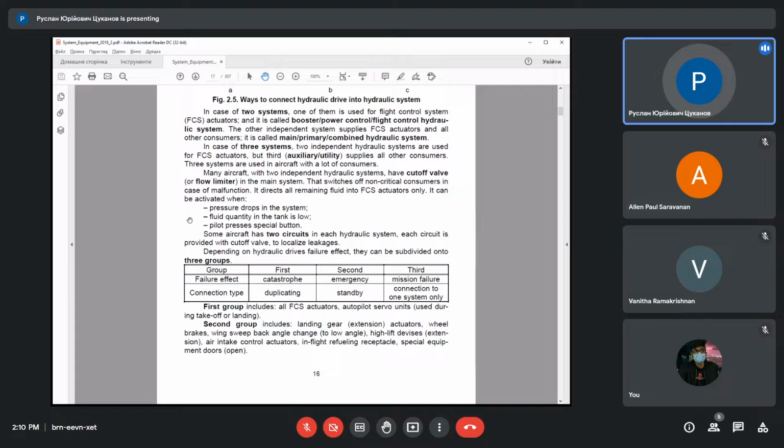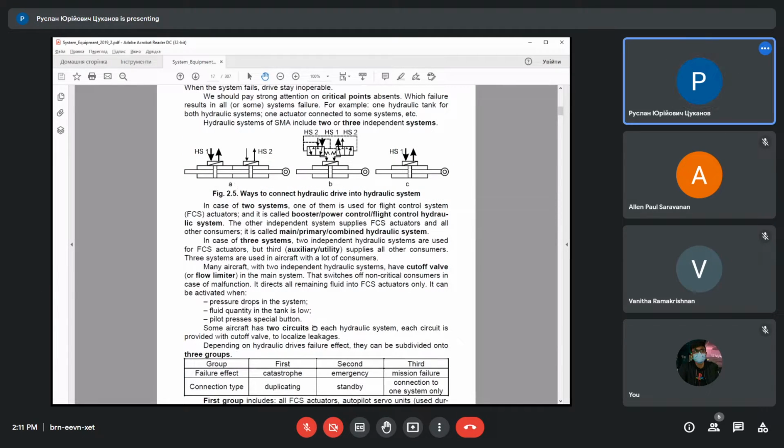So in this case, we conserve, we keep the remaining fluid only for flight control system actuators or the most critical actuators. So it's a method of localization of leakages. It's possible to say that all the consumers can be subdivided into three groups, first, second, and third, depending on criticality, depending on consequences of failure of the actuator. In case a crash is the result of failure, we usually call it the first group of consumers, and we usually use duplication. So like this.